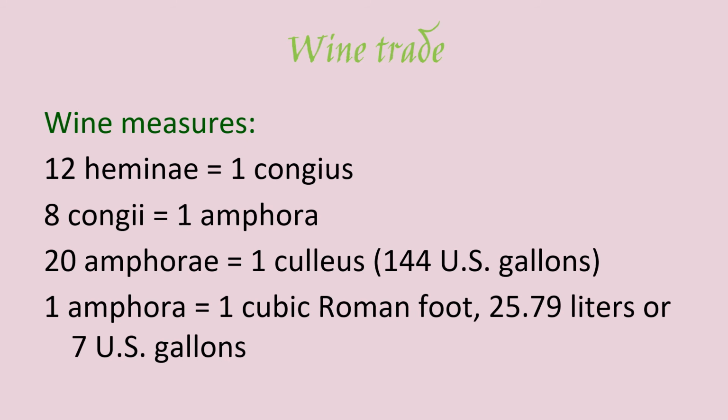So the standard, now I say standard rather loosely because amphorae varied. They were handmade items. They could be bigger and smaller. You could also make very small ones for sitting at your table. You could make very large ones for transporting, but the amphora unit used for wine holds about a cubic Roman foot, which as we see is about 25.79 liters or about 7 US gallons. So it's like one of those 5-gallon water bottles that they put on the water dispensers, and not quite half of another one. That's a good size amount of liquid.